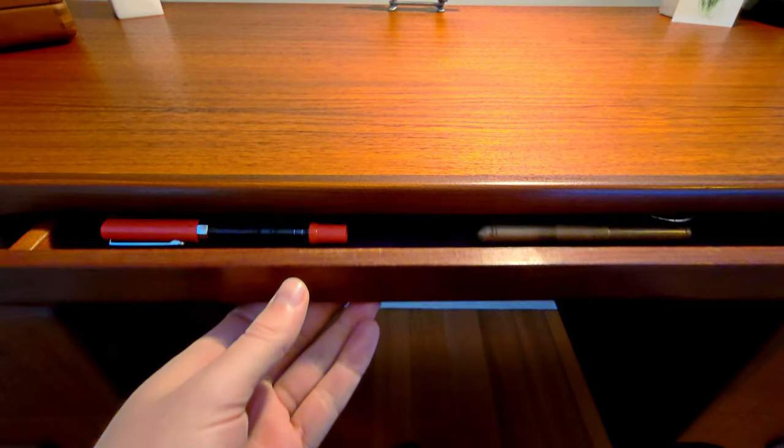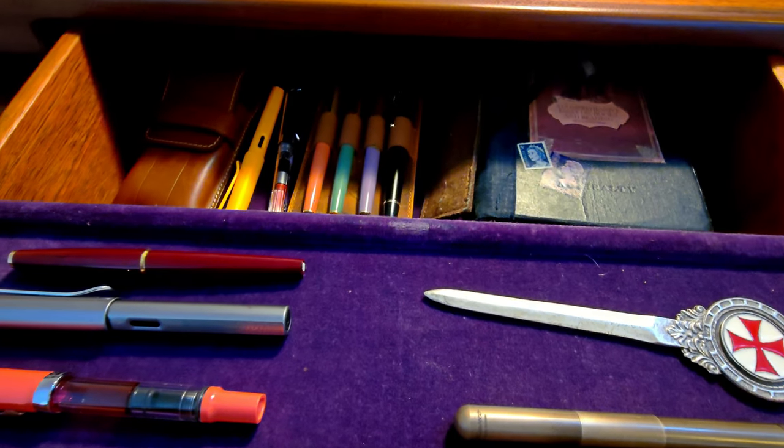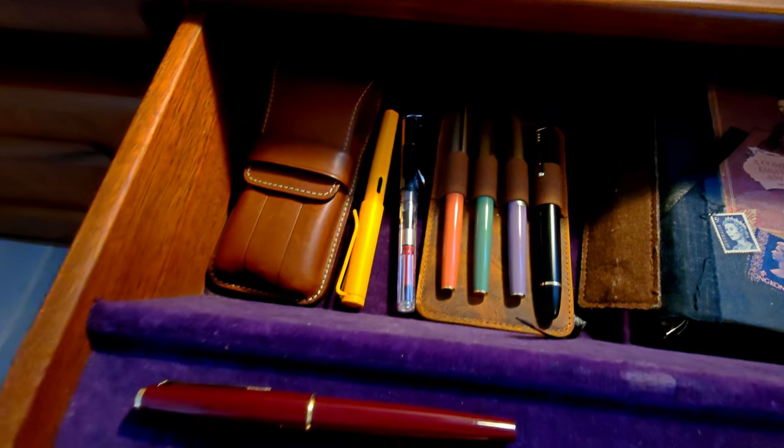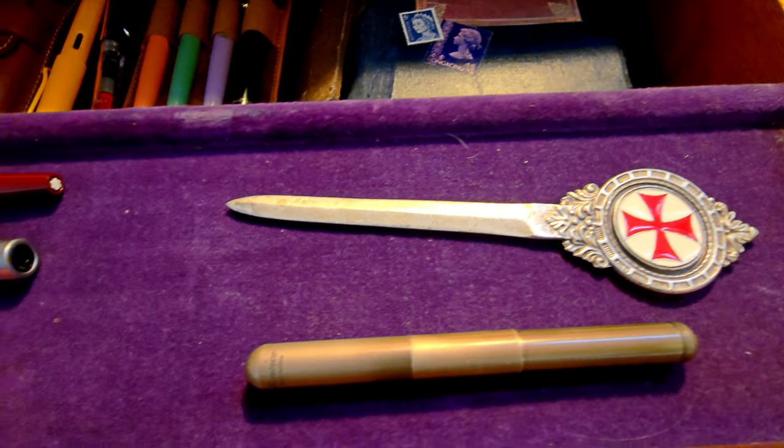Finally, we have my favourite part of the desk, which is the somewhat hidden pull-out drawer in the centre. Lined with purple velvet, I will keep my pens in here. The first part is shallow, but at the back it extends, with more space for my address book and more pens.